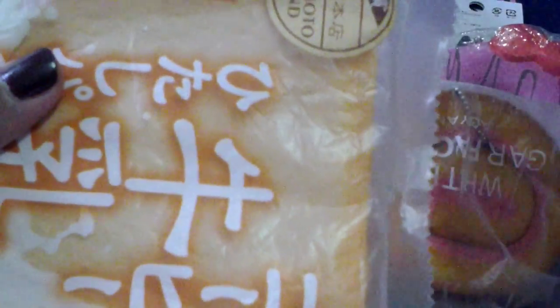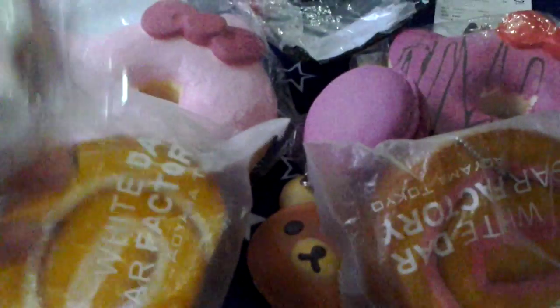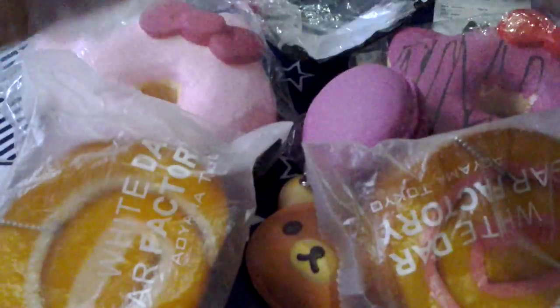Next pair is this Ayoma Tokyo Toast Bread, coffee flavor, or this HK donut in the soap one, right? Yeah. So this or that. I really love this more. I have no idea which one to go for. This is really making me go mad. I'm gonna go for that. Look how slow rising that is.